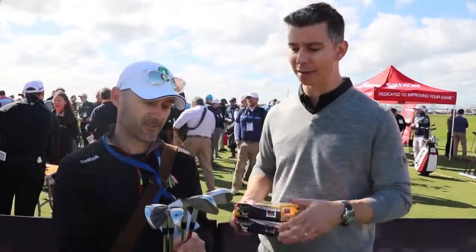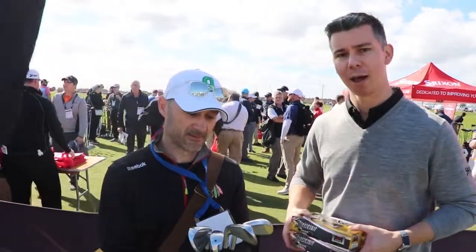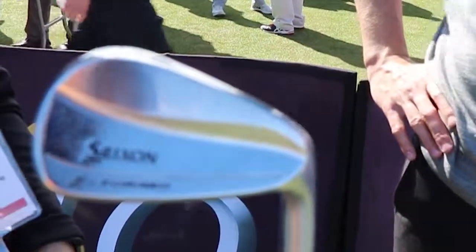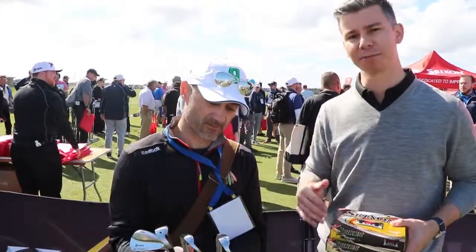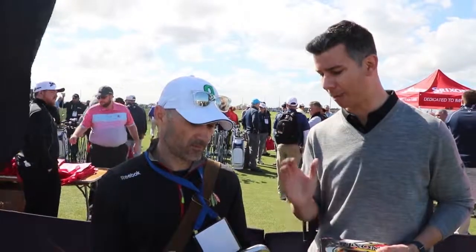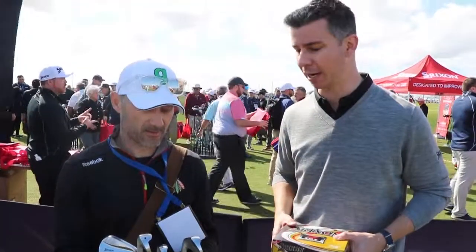So the Srixon line is always a better player forged style iron, but we really have an offering from a blade style in the Z Forged, a muscle back 785. That's our most popular product on tour, almost in every one of our tour players' bags. And then there's the 585. This is more of a cavity back, game improvement, or probably like a 10 handicap. The look of the product is always thin top line, compact shape, forged construction, but we're giving a little bit of forgiveness in there. Nice.